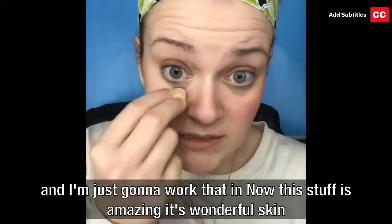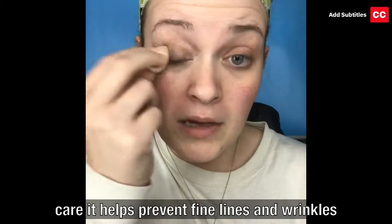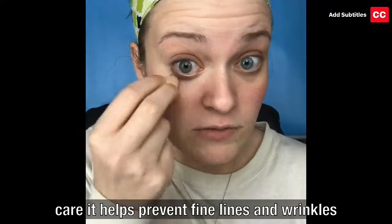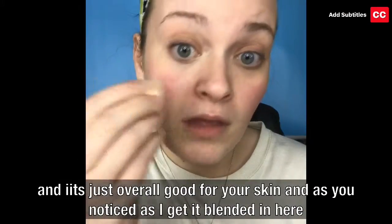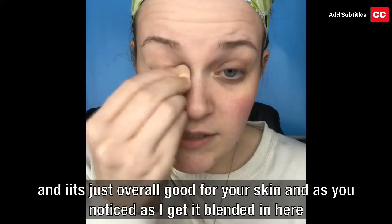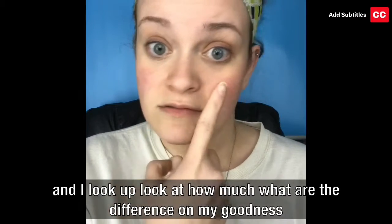Now this stuff is amazing. It's wonderful skincare. It helps prevent fine lines and wrinkles, and it's just overall good for your skin. And as you notice, as I get it blended in here and I look up, look at the difference. Oh my goodness.